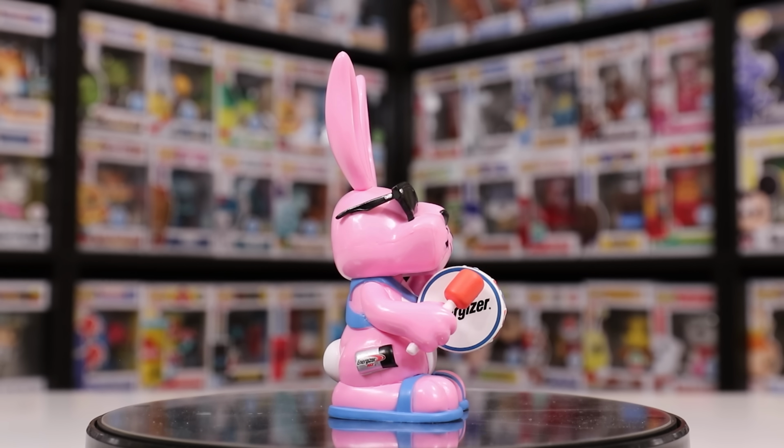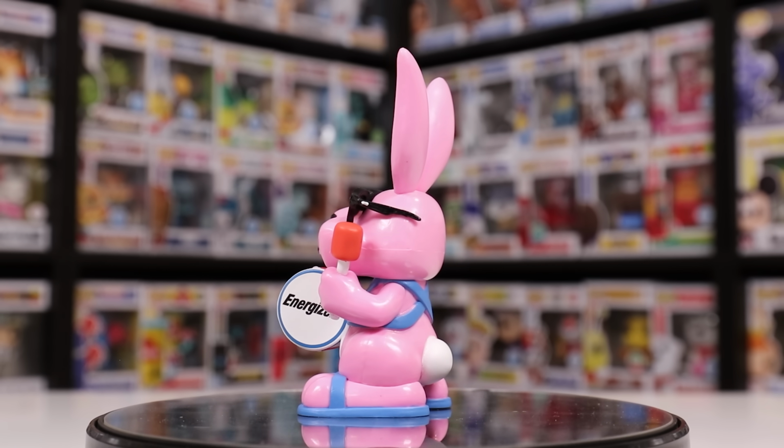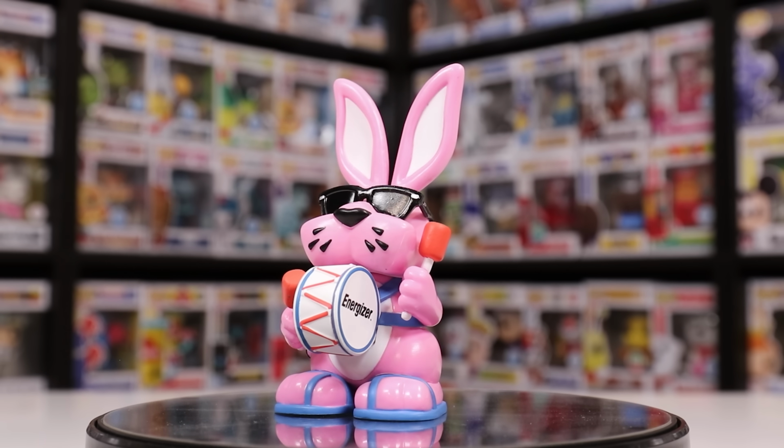Yeah, I like that. Oh, it's weird, too, because I didn't even notice this. You could see his eyes underneath the sunglasses. Oh, yeah. It's a little bit odd. I wonder what he would look like without sunglasses. I'm not going to do it. No. But I wonder what he would look like without sunglasses on.